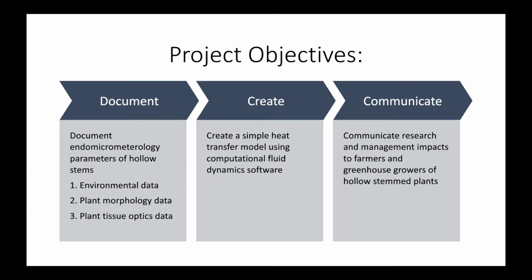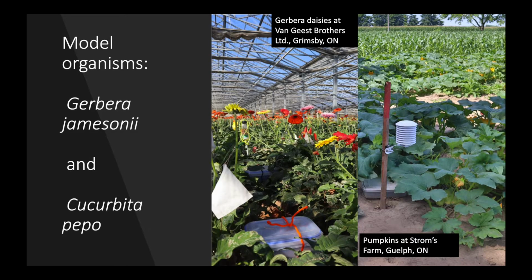To achieve my three objectives, I have selected two hollow-stemmed model organisms to work with, and these are Gerbera jamesonii, shown on the left side of the screen, our field site grown at Van Geest Brothers Greenhouse in Grimsby, Ontario, and on the right side of the screen we have Cucurbita pepo, or pumpkins and squashes, which are grown at Strom's Squash Farm here in Guelph, Ontario.